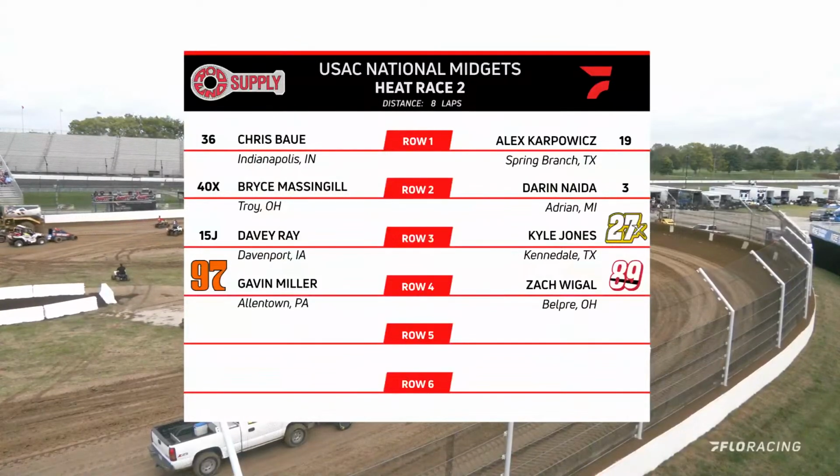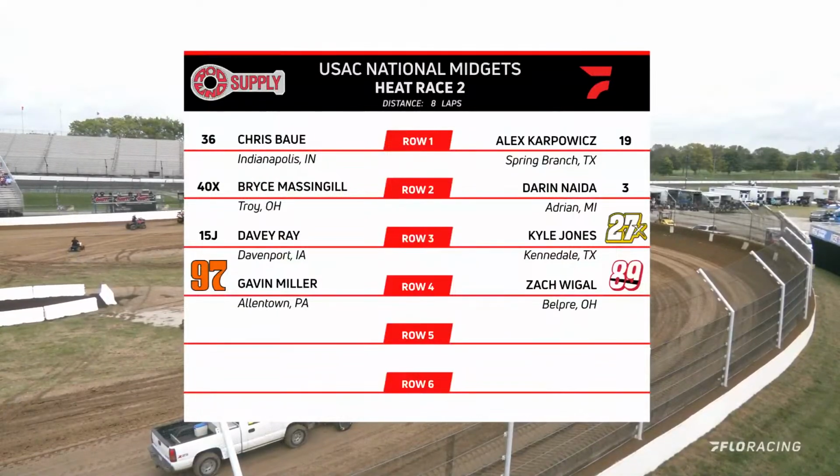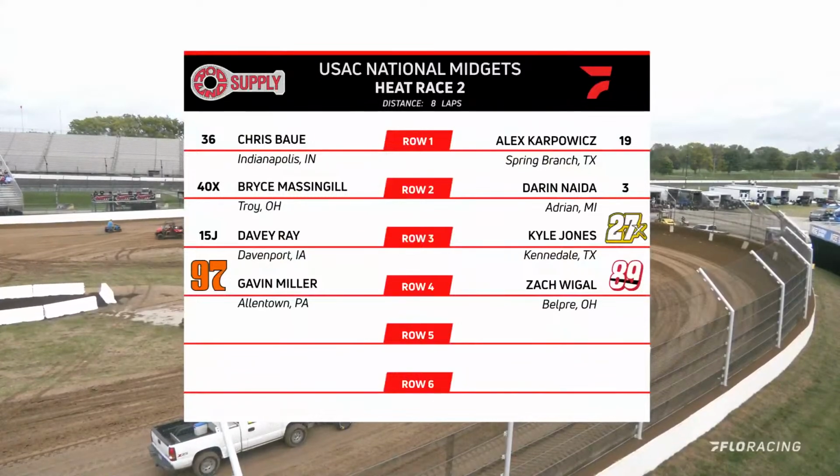Final row from the inside, Gavin Miller of Allentown, Pennsylvania, the Sound Gear Toyota Racing Development, Mobile 1, KKM, Kerbagajanian, number 97. And your final starter is set to be Zach Weigel out of Belpre, Ohio, the Dave Nostetto Outlet, S2 Cybersecurity, Speedway Toyota Spike chassis number 89.